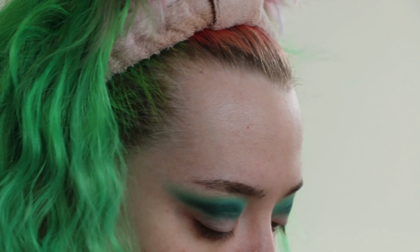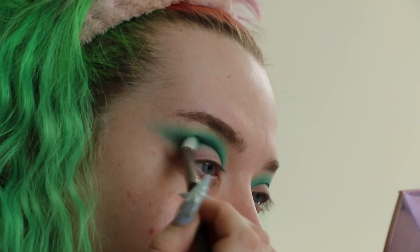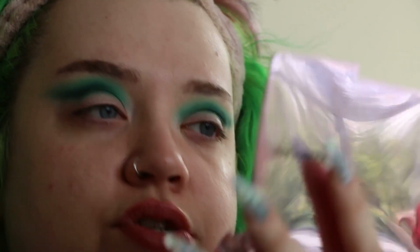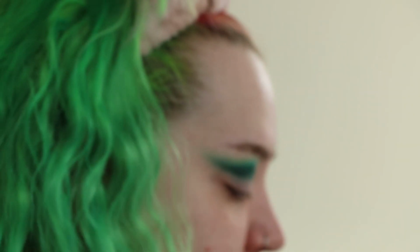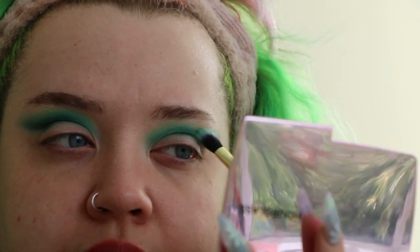Okay, we're just going to go back in with a little more Holly, just to blend that out so it's not too harsh. And then I'm going to go back in again with matcha, just to make sure the shapes of my eyes are even, because currently they are not. I might actually go into a little bit of peppermint as well.